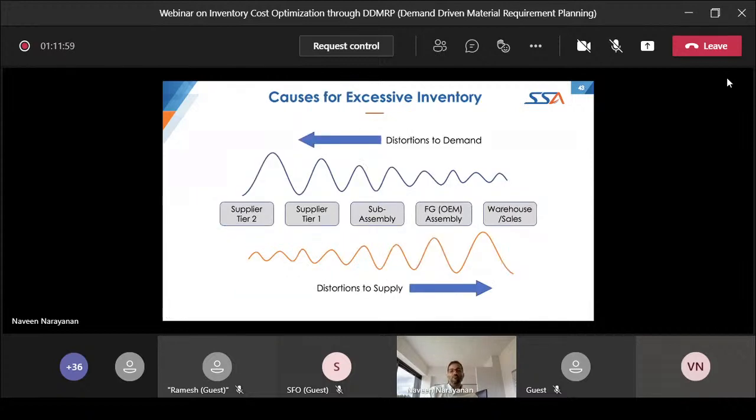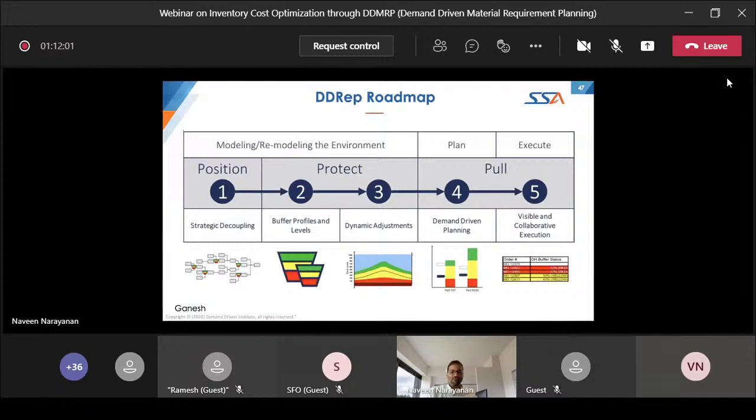So the customer demand is crazy, as we know. The demand-driven system has aimed to decode this in a very simple three-stage process, what they call position, protect, and pull. Which simply means that if you can thoughtfully place a strategic inventory buffer, what we call a strategic decoupling, in a way that it gives us an immediate protection against the vagaries of end customer demand, and you are dynamically managing your inventory position so that it responds, or rather flexes, in tune with variation of end customer demand.